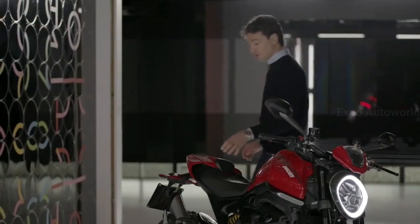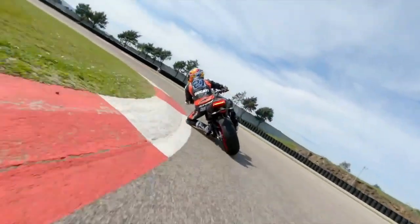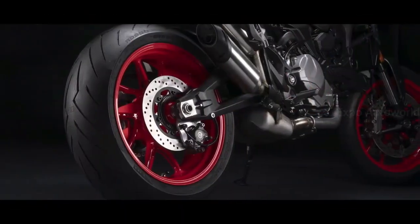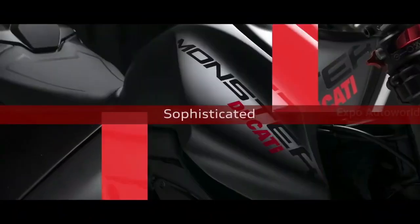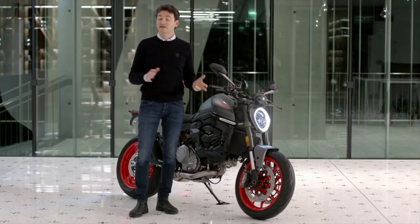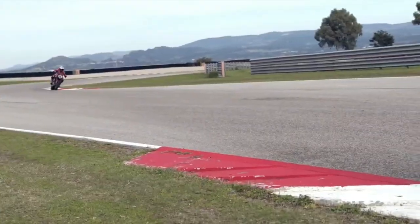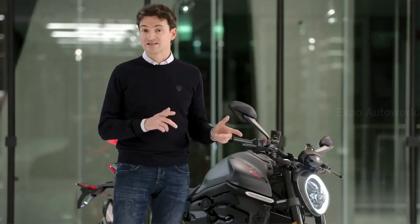The tyres are Pirelli Diablo Rosso 3, ensuring great grip during sporty riding both on dry and wet asphalt. The rear tyre has a large section, more precisely, it is a 180/55. The Monster is a very sophisticated motorcycle with state-of-the-art technology. It is equipped with the best electronics package in the industry to increase safety, performance and fun.